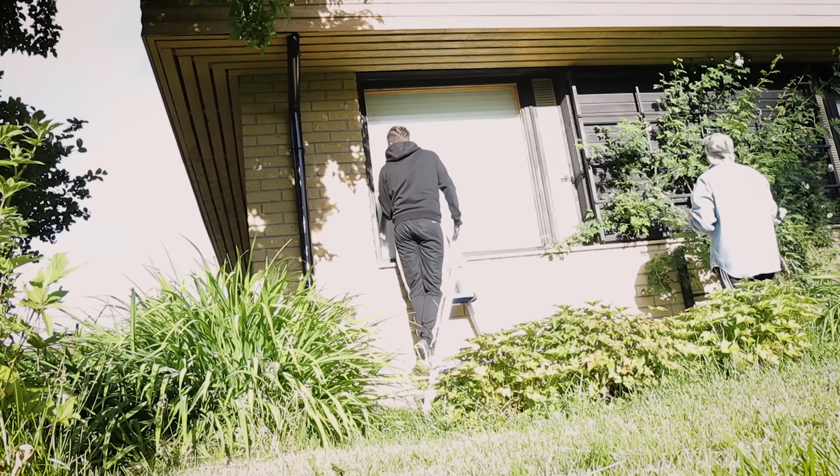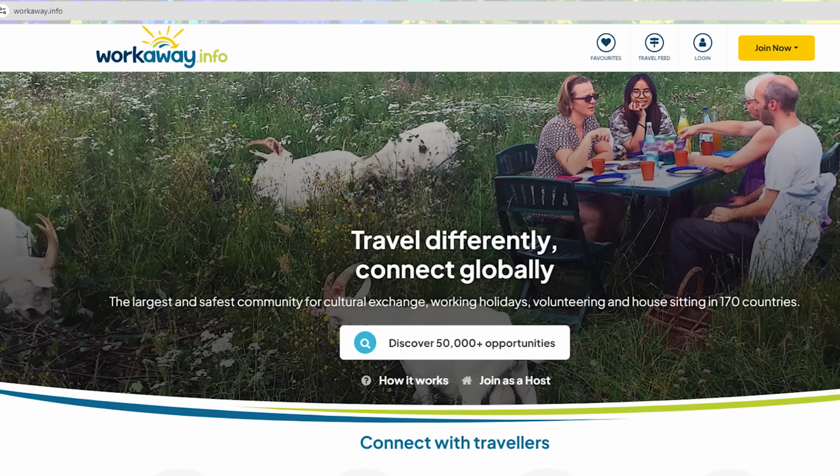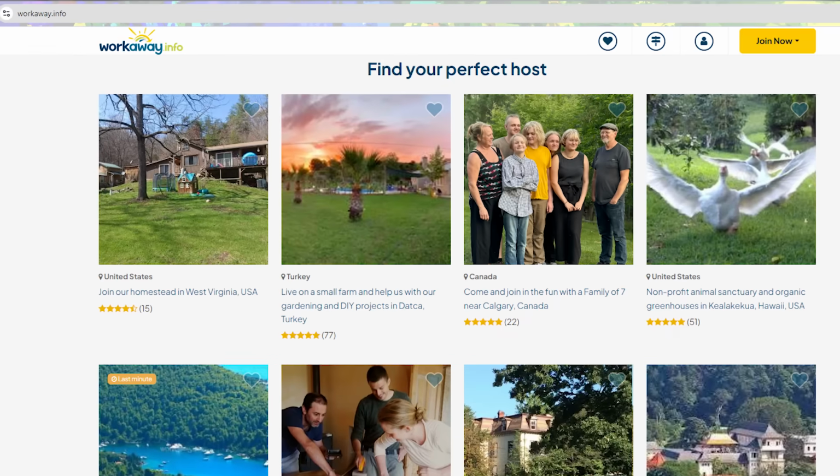They give you a bed, they give you food, and make sure that everything is fine with your accommodation and with your stay there. And for some hours of the day, you have to help them with something. Basically, it's like traveling for free while giving back. And I think one of the most known sites for this is called Workaway.